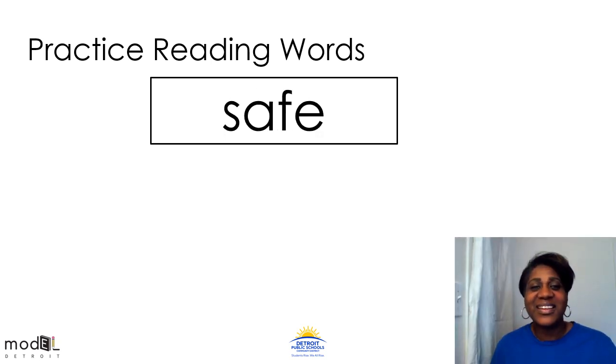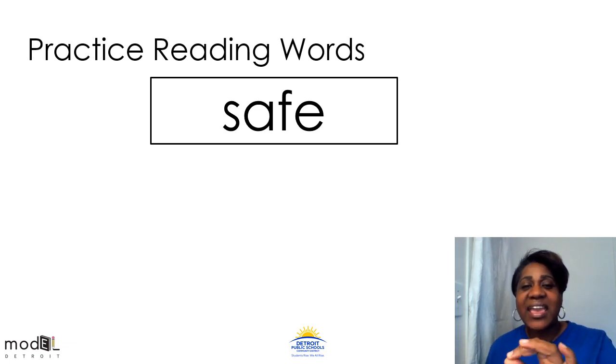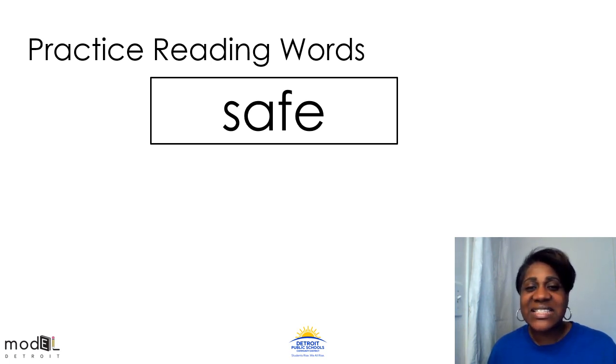Excellent. This word has a magic E at the end, so the A will say its name. A, safe. When I blend the sounds together, they make the word safe. I want you to practice thumb tapping it out. A, safe. Great. Now, say the word safe.